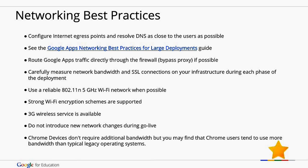5 gigahertz Wi-Fi networks, I would definitely suggest 5 gigahertz as opposed to your standard 2.4 gigahertz. You may have interference from anything like microwave ovens, baby monitors, or other sources of the 2.4 gigahertz band, and therefore 5 gigahertz will allow you to play above that highly congested 2.4 gigahertz range.